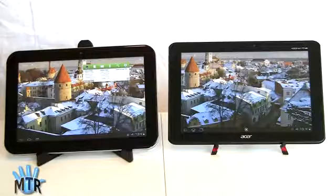In terms of the speakers on the bottom, they both have that good speaker placement, but I give Acer the win for having a little bit fuller and louder audio. It really sounds very good for a tablet. It's pretty impressive. It makes watching movies very pleasant without using headphones or external speakers or anything like that. And great separation. The separation sound effect is more noticeable than it is on the Toshiba.